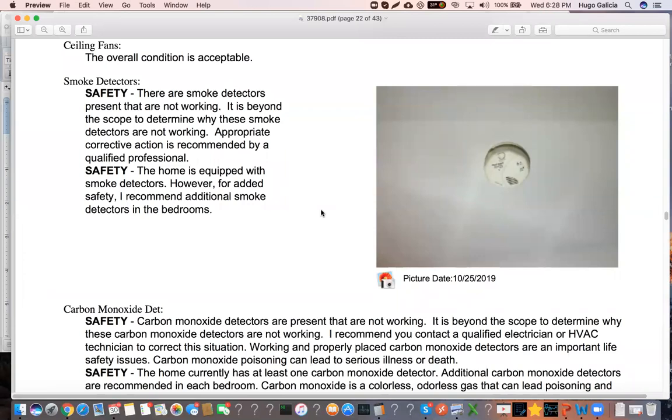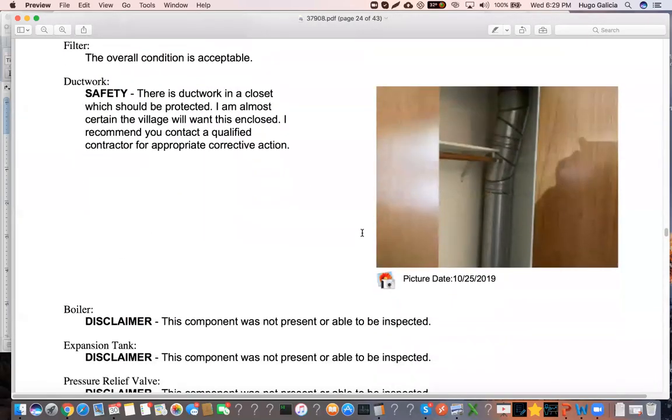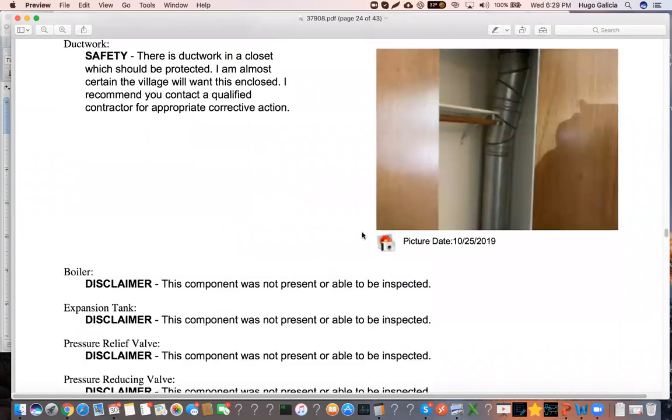Some villages, Lansing, I know for a fact, will not allow wireless. They want hardwired, which, to me, I don't understand why, because I like the wireless ones. They work the same as the hardwired ones. And the batteries in the new wireless ones are supposed to be good for up to 10 years. Oh, and another thing, I would always try to recommend putting a smoke/carbon somewhere near the furnace if it's not on the same level or near the other carbon.